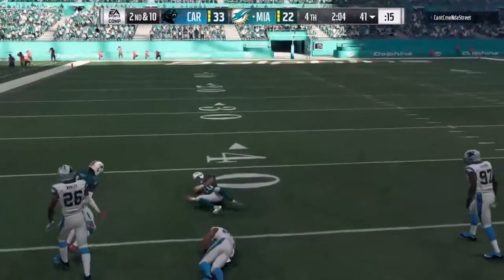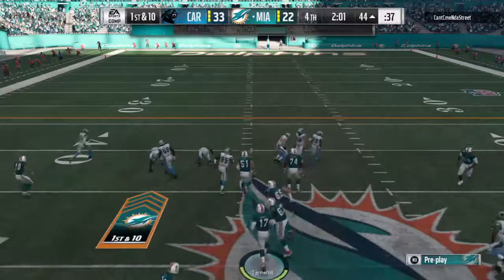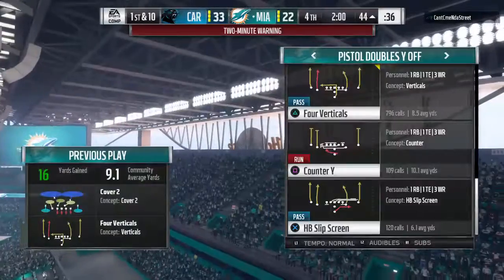On the left side, this is Stills. And taking it across midfield and inside the 45. The Dolphin passing game rolling here. They've got another first down.